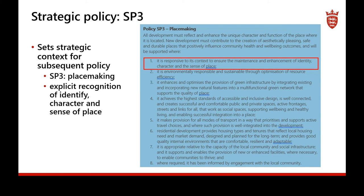In terms of the issue of placemaking, there's explicit recognition in this plan of the policy emphasis around placemaking, and the relevance of that to the historic environment is obviously the contribution that the historic buildings and places make to our sense of identity and the sense of place and local townscape or landscape. So that's explicitly recognised at this strategic level in the plan.